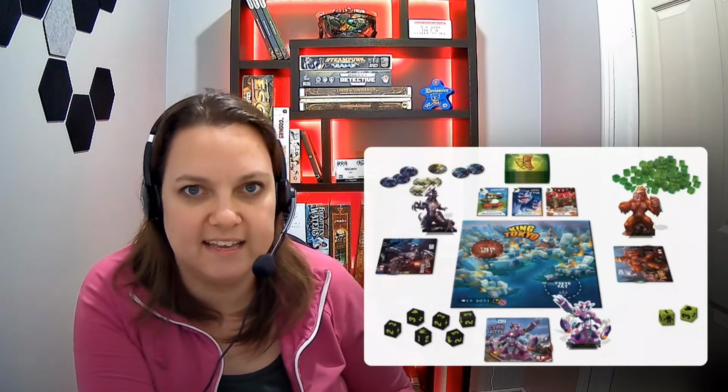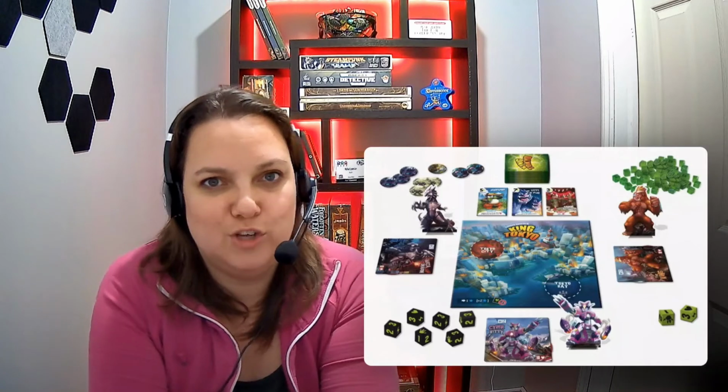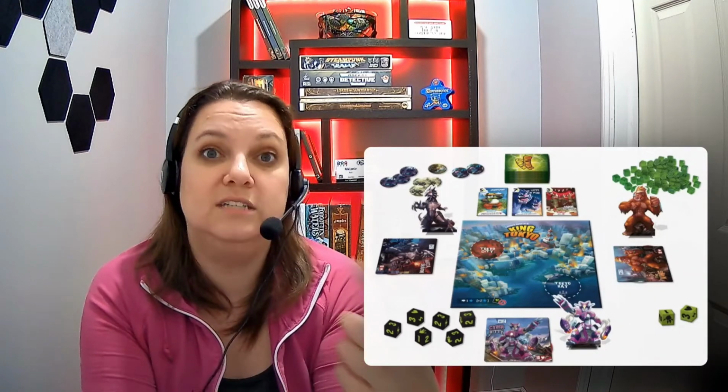Now, when the monster in Tokyo takes damage, they have the option of staying there or getting out. If they get out, the person that attacked them has to go in. The benefit of staying in Tokyo is every time you go in Tokyo, you get 1 victory point. And when you start your turn in Tokyo, you get 2 victory points. However, when you're in Tokyo, you cannot heal. So as everybody's hitting you, you can't get hearts to bring your health back up. So you want to get out, roll some hearts, and heal yourself a little bit.